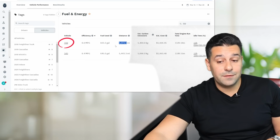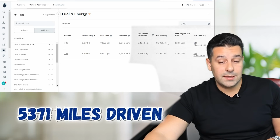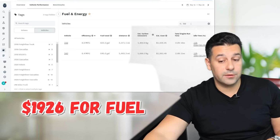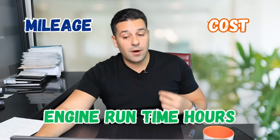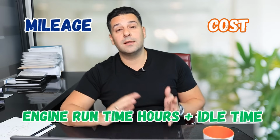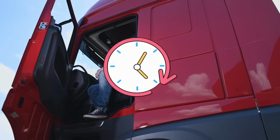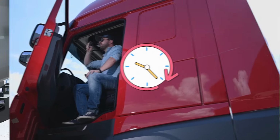Unit number 722 is running at 8.6 miles per gallon. It ran 5,371 miles in 15 days, and the cost for fuel was $1,926. Very important is not only do we talk about the mileage and the cost, but you have to look at the engine runtime hours and also the idle time. Trucks that are idling 20, 30, 40%, that's a recipe for disaster. Those are guys that are idling the truck the whole night. I'll show you the stats of a different truck that's running at 6 point something miles per gallon, and then we'll compare the cost difference.